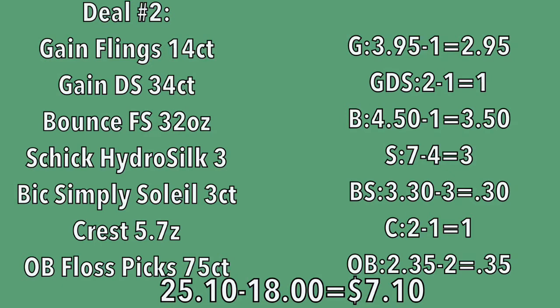The package of Bic Simply Soleil Razors is $3.30, and we have a $3 off coupon, making them only 30 cents. The box of Crest Toothpaste is $2, and we have a $1 off coupon. And the Oral-B Floss Picks are $2.35, and again, we have a $2 off coupon, making them only 35 cents.